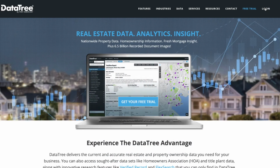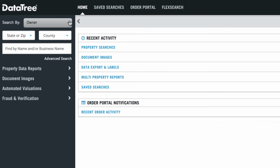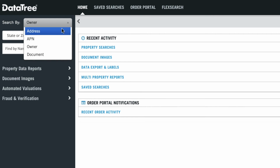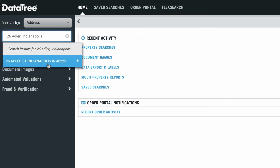So I'm going to go here and log in. And once I log into my DataTree account, I'm going to want to go up here and search by the address because, again, that's all we really had to start with. I'm going to start by entering in the address of that property across the street, remember, because that's all we had. And then there we go. We'll go ahead and click on that.